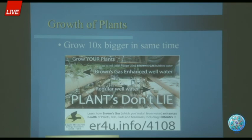So this is, but I didn't believe him. I didn't believe that particular customer when he told me this. But being the open-minded person that I am, not really, I did tell other people about this potential health application, and many of my other customers, which I had thousands by then, started bubbling and reporting back to me.